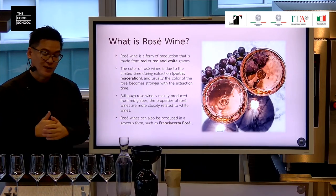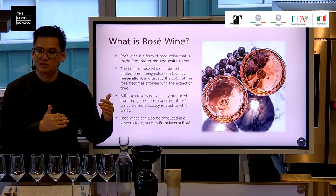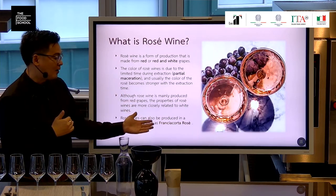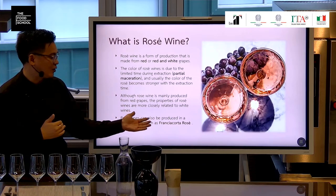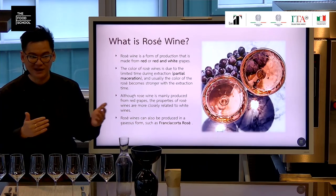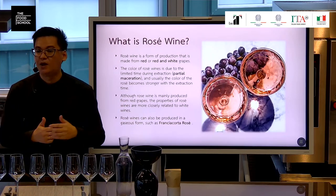In Italy, we also have very good rosé wine, especially in the central part of Italy. And also in the north, you have a champagne style sparkling wine that is called Franciacorta. Okay, in case you have a chance to go to Italy, don't forget Franciacorta rosé.